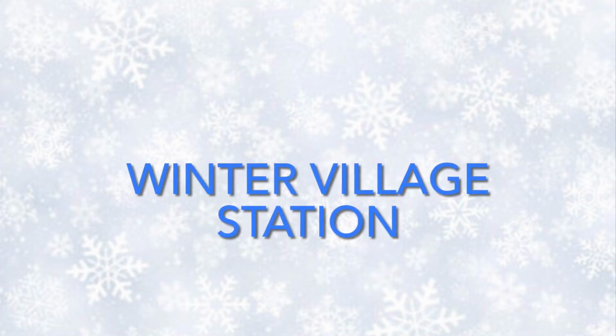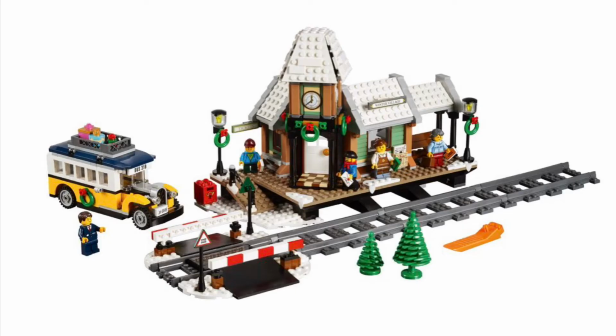So at the number 12 spot, I have the Winter Village Station. This is the set that coincides with that train station. It came in the year after. I think the angle of this building is very nice. I think this is actually one of the cheaper Winter Village sets. The little bus that it comes with is also nice. I like the colors in there. And overall, I think this is good. It makes sense. I'm happy that they made something to go with the train.